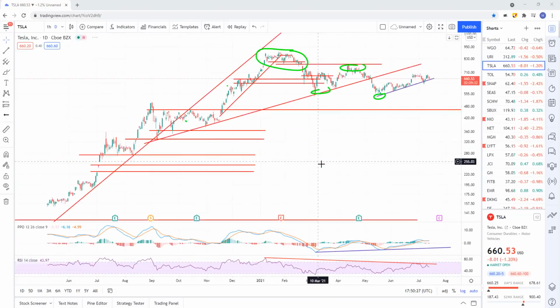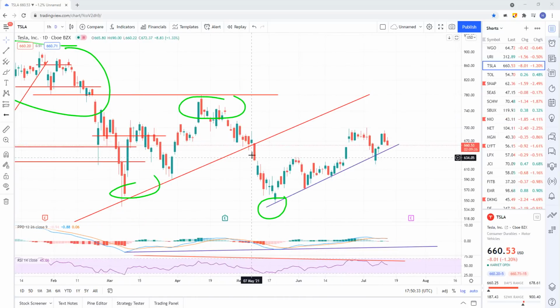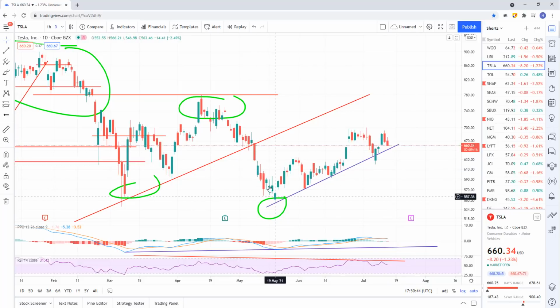Okay, Tesla. So Tesla, you have the daily uptrend line right here, and I talked about this trend line. I was waiting for a break of trend. There's your break of trend. So if you took the trade, as of right now, you're not profitable. You're underwater by about 5% on the trade. But again, you were profitable initially, sold down. We're kind of working our way up the secondary trend line.